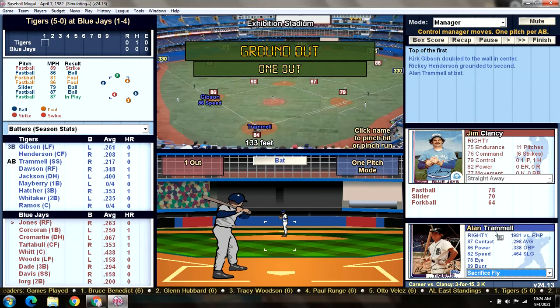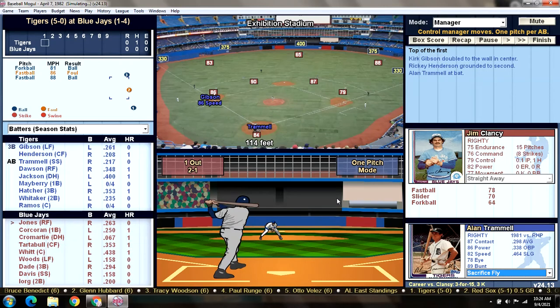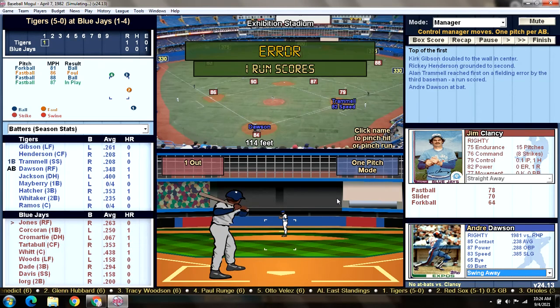Let's see if Trammell can lift it into the outfield, get ourselves on the board with a sac fly. No, that's the worst base possible. A ground ball to third. An error by the third baseman, Dade, will allow the run to score. And Trammell is safe at first. So that was poorly executed by Trammell, but we'll take the run. So now Trammell's on first. Tigers are up 1-0 for Andre Dawson.